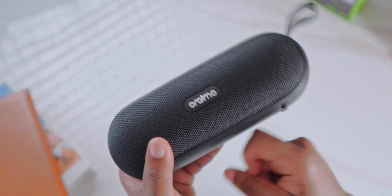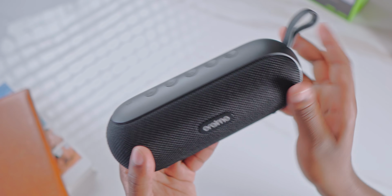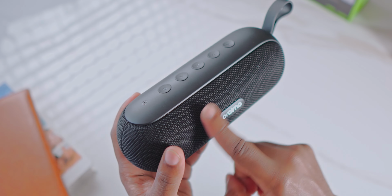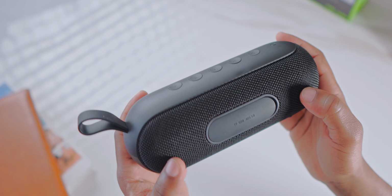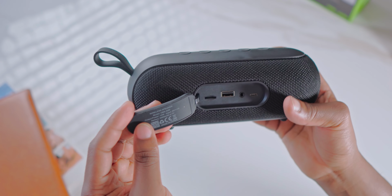Interesting. So that is what we have over here. It's actually made of plastic, but it seems like some nice quality plastic, very nice to touch. And this place is covered in some textured fabric, which is actually also quite good. Oh yeah, I forgot that there's a cover right over here.